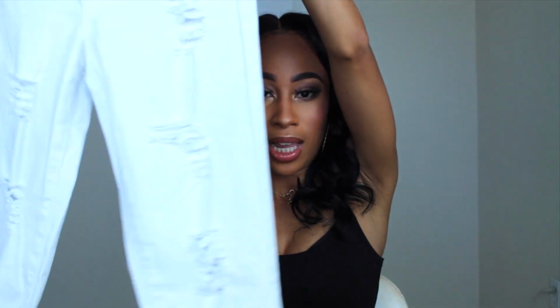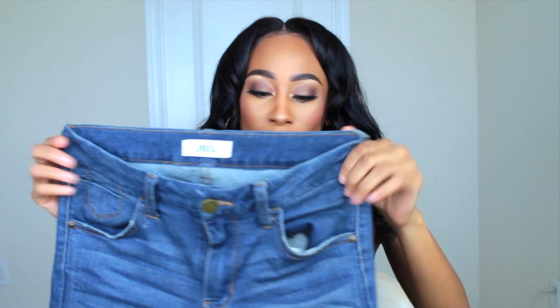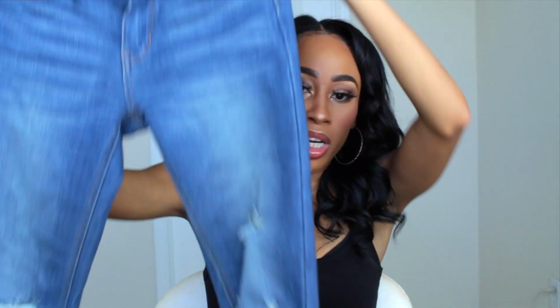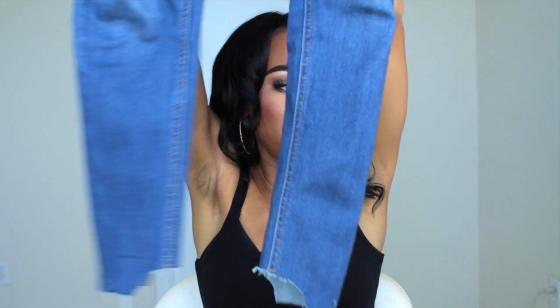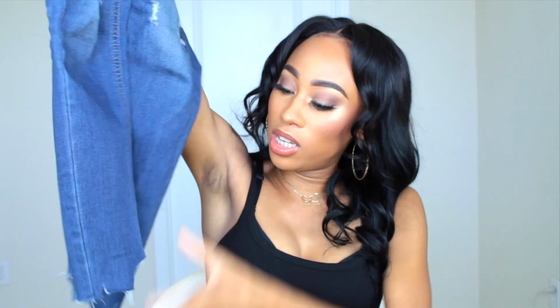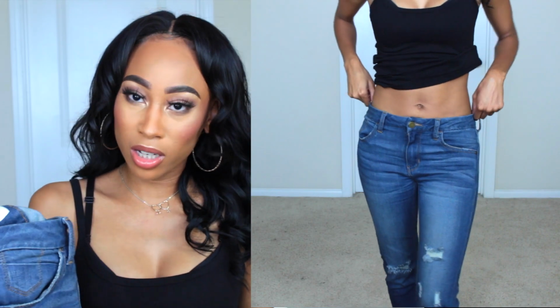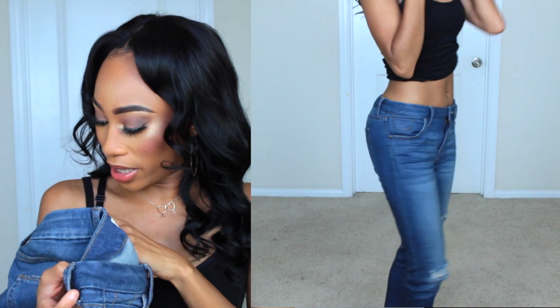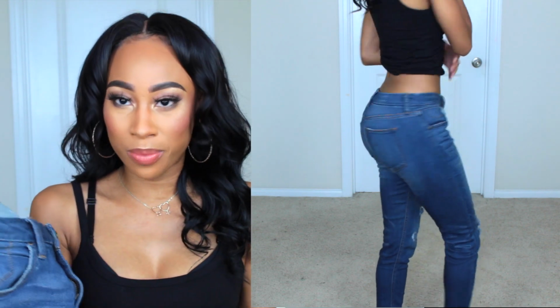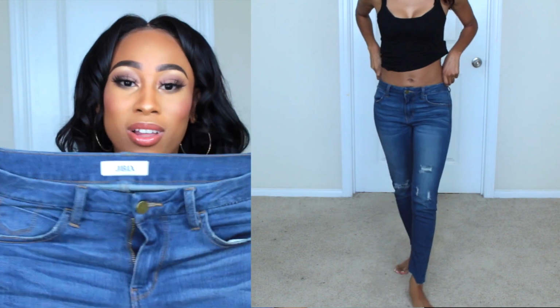So another pair of jeans that I got, these are more ankle jeans, they stop right at the ankle. They're not high-waisted or anything like that, just a regular pair of distressed ankle jeans. I've worn these. This is what the bottom looks like. I've worn these jeans one time already. These jeans were $10 from Fashion Nova. This is a size small, well, size 24. These ones are super stretchy, so I got the smallest size in this.